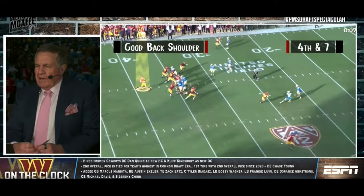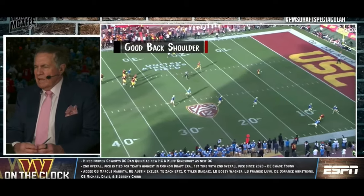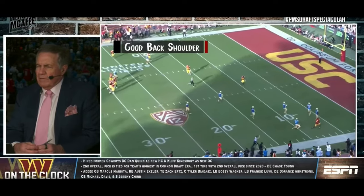And then this is a good back shoulder throw down here at the bottom. This time he looks and sees the defenders on top of the receiver, puts it on the back shoulder. And again, there's a lot of good things in the tape, some things he's got to work on. Biggest thing is don't turn the ball over. And don't try to do too much.